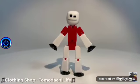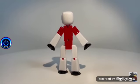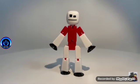Let's go ahead and take a close-up look at the first Stikbot, which is the white and red Stikbot. And I gotta say, I'm liking this Stikbot a lot more than I thought I would. I think the red goes pretty well with the white color. And even his face print is pretty decent. As of lately, I've been noticing Stikbot faces have had a lot of inconsistencies.